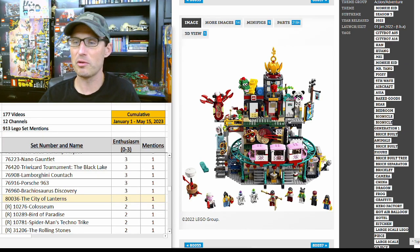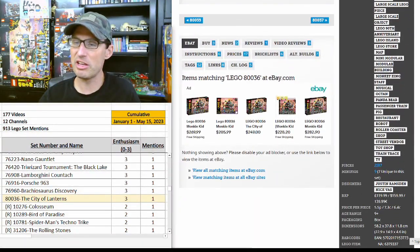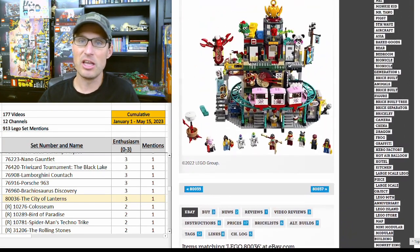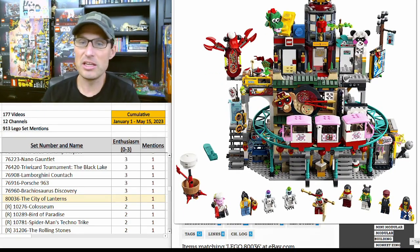If it sits on the shelves for a very long time, then that could certainly hurt it in terms of investing and reselling, but it is $160 for almost 2,200 pieces, 9 minifigures, and there's so much detail and so much going on, including the teal roller coaster track pieces and the teal column pieces. A lot of stickers, but they provide a lot of really nice detail overall, and it's just a lot going on in this set.